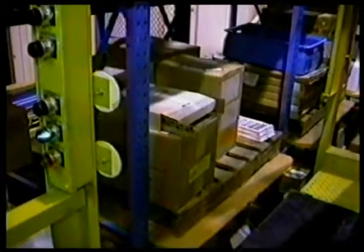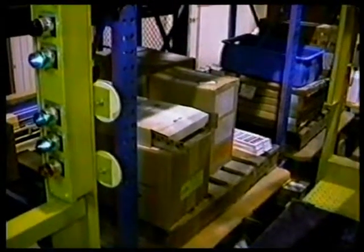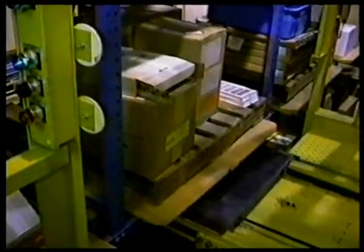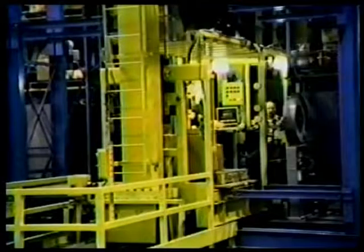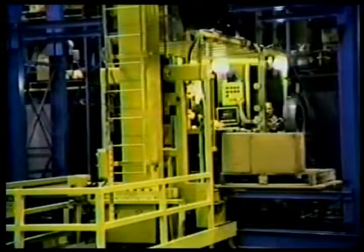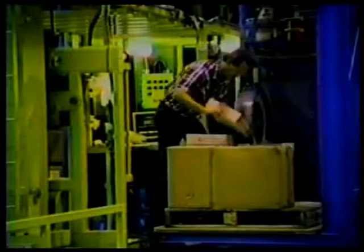The operator would move the crane to the first location. Manual operation of the crane was significantly slower as a result of the crane speed being less and the operator having to manually locate the crane both horizontally and vertically prior to picking up a pallet. The operator then checked to see that the material matched the select sheet, removed the pallet from the storage rack, and brought the material forward to the selecting area. Again, the operator must manually locate the crane horizontally and vertically prior to depositing the load at the pick station.